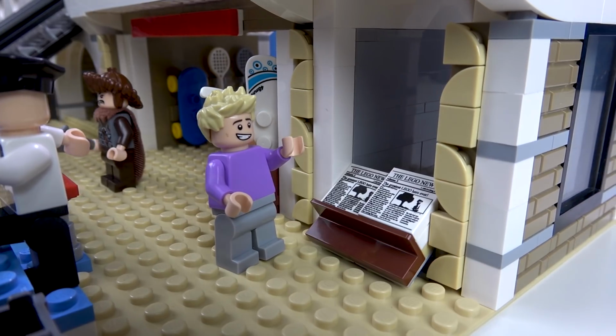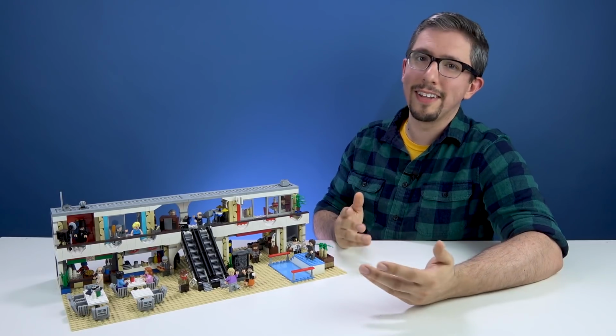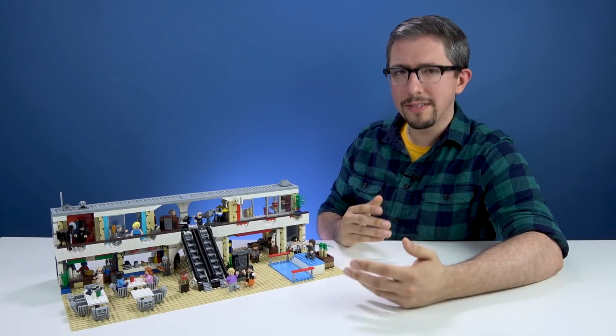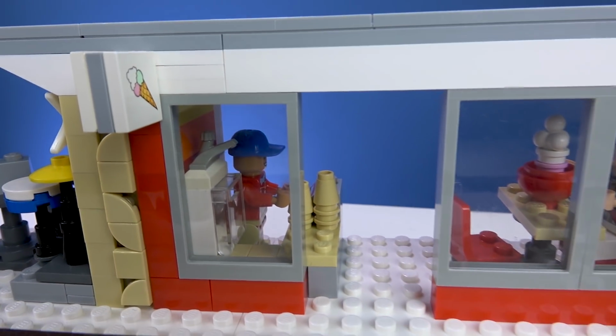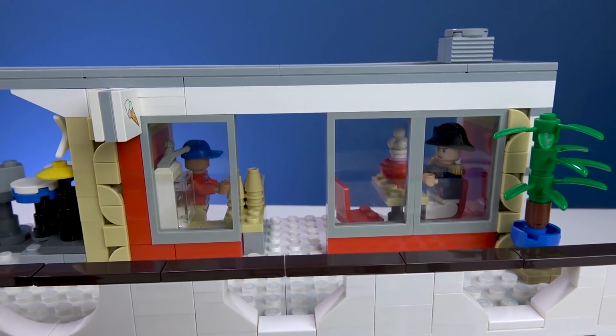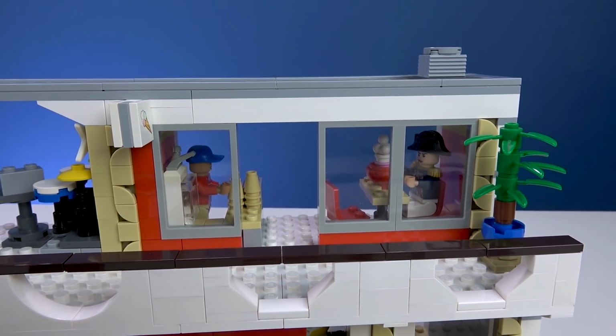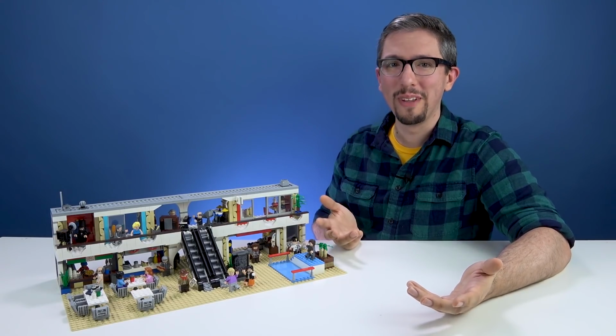And finally, we've got a little newsstand to round out the first floor. This is one of those things, again, that's not really in the movie, but it adds a little bit more of the feeling of a real mall. On the second floor, there's an ice cream shop where Napoleon can hang out, of course. In the film, Napoleon isn't actually at the mall with the other historical figures, but I had to include him. You can't not include Napoleon.